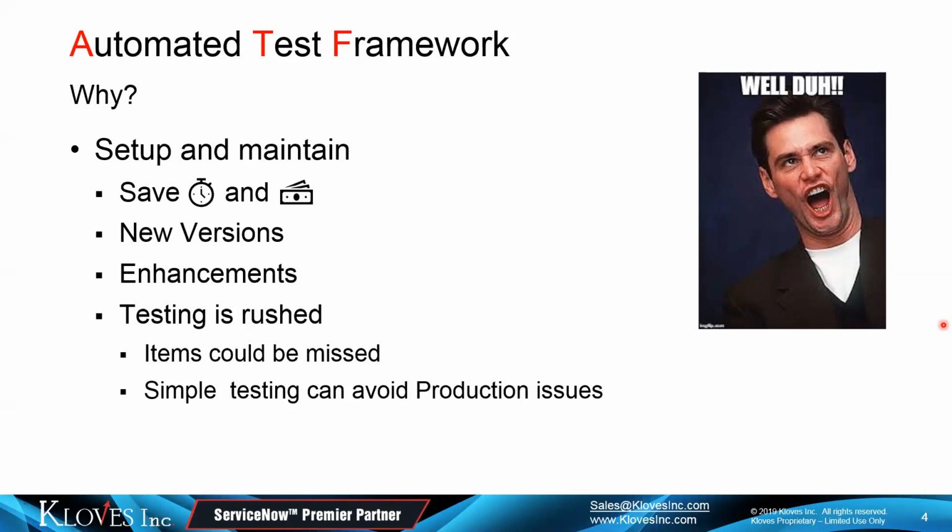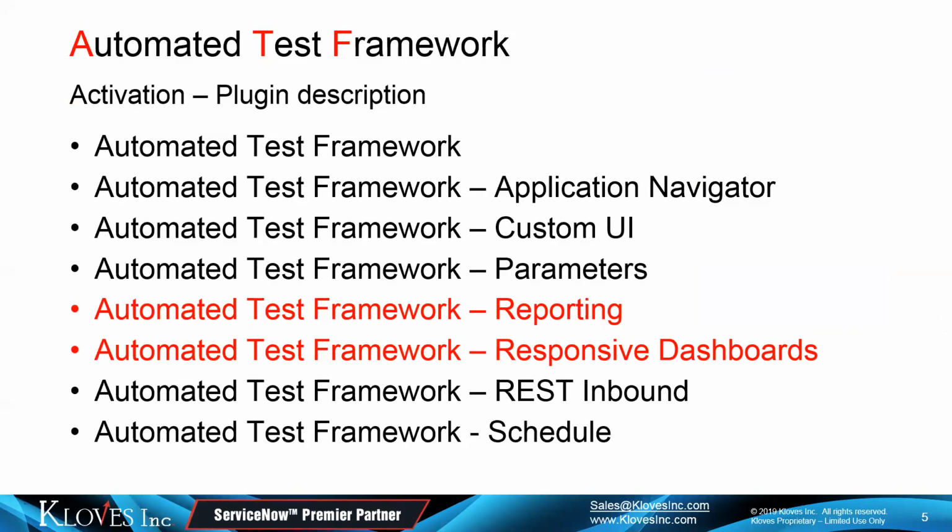All these issues can be avoided with automated testing, because it'll point out the little things, and as it develops and you increase your suites of testing themselves, then it just gets better. So I think it's a great opportunity. Okay, let's get into the bits and pieces.